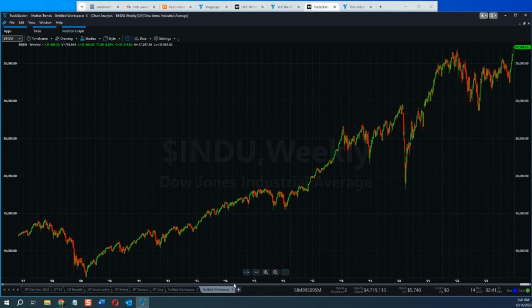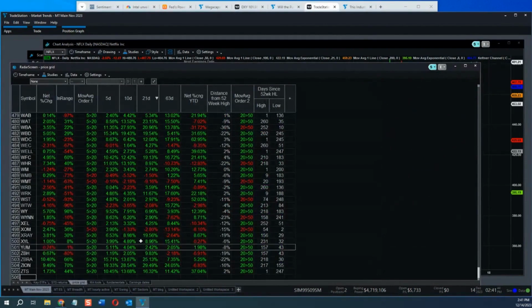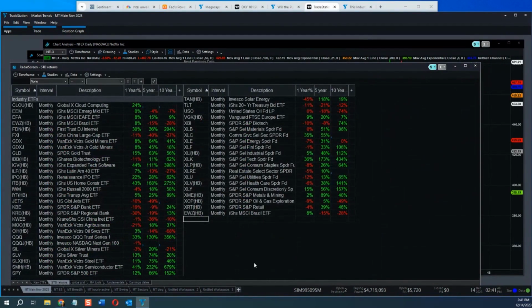So now let's get into the stuff we wanted to talk about. Let's go back to our MT main, let's go to price grid. Actually, before we do that, let me just quickly show you these standardized returns, some of the ETFs we talk about. It's always good to just take a look at those.